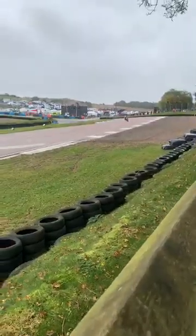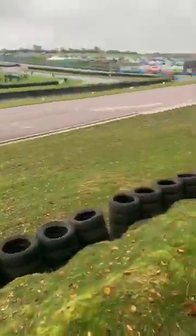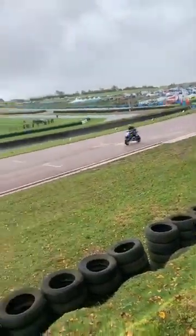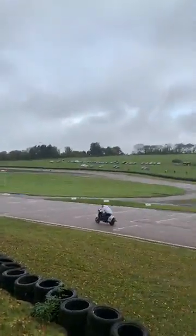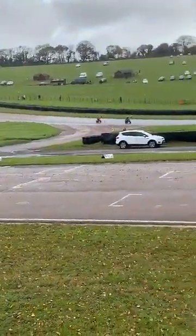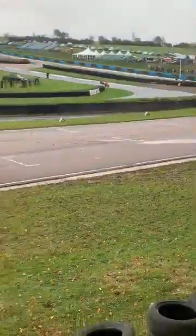So John's flying. Steve Wright and Stuart have closed this gap for 2nd place, so I'll keep an eye on that. Steve Hamilton is obviously the only one in 6A, so he is winning his class. Right, so there's Steve and Stuart. Oh, it's 10 laps, thanks Sharon. Danny Lauder on the zip.